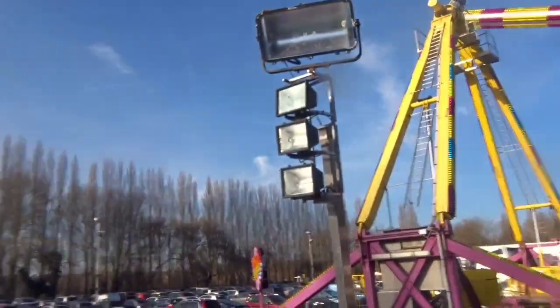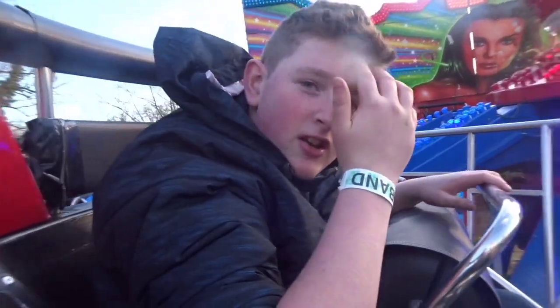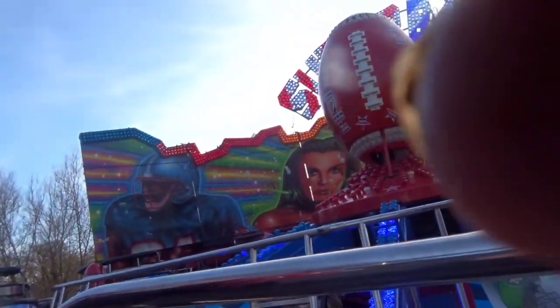I also just did X-Flight, and that thing is insane. I pushed out on it, but he's gonna go on it next. Yeah, battery's dead, but pretend it's not. Ryan blacked out on Super Bowl. Five goes, game over.